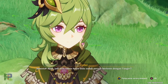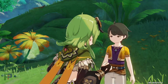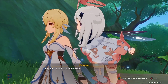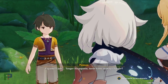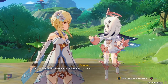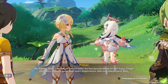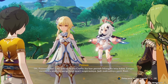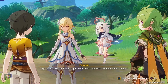Wait, hold on. Razzie, do you mean you've met Tanja before? Mm-hmm. He's my dad. Your dad? Tanja's your dad? As in you're Tanja's son? Uh-huh. Ah, Paimon sees. That guy at Akara Crash told us that Tanja brought his son along with him. So he meant Razzie. Why are you here on your own, though? Did you and Tanja get separated?